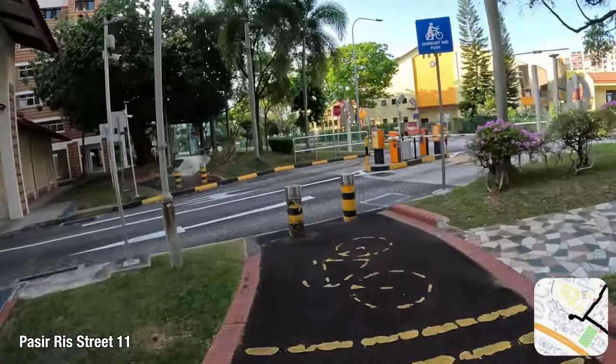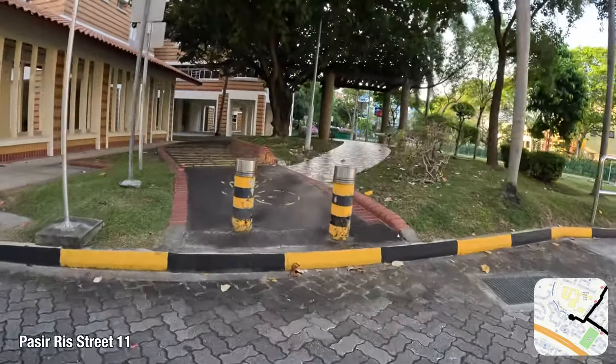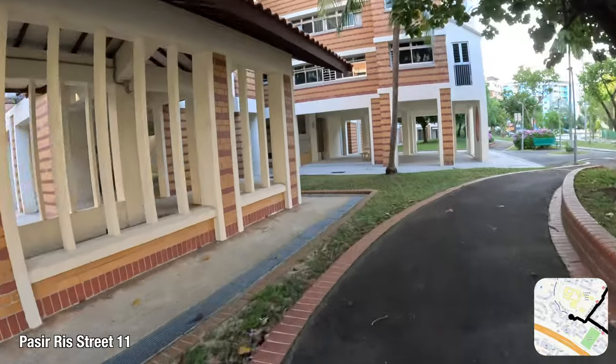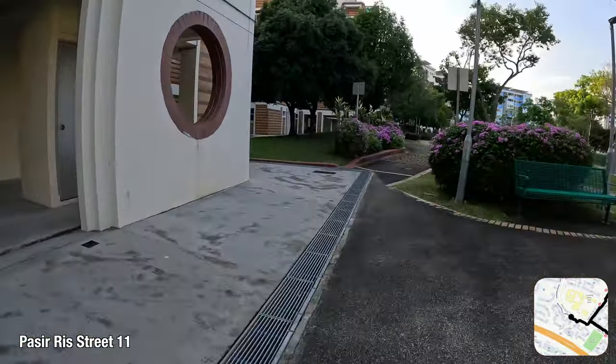At this intersection with 137 Pasir Ris Street 11, I once again have to dismount and push around bollards and a sharp curb drop as I pass some neighbourhood driveways. The path continues to wind around, testing the patience of whoever is riding through here.